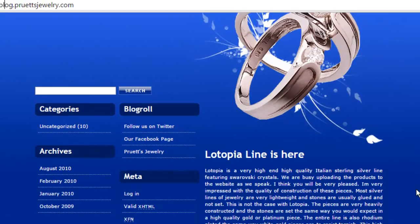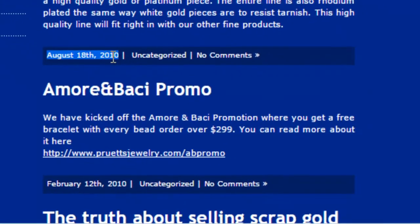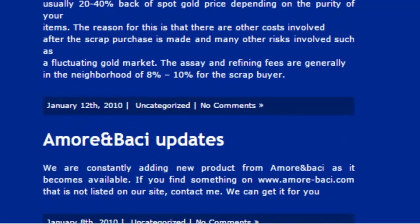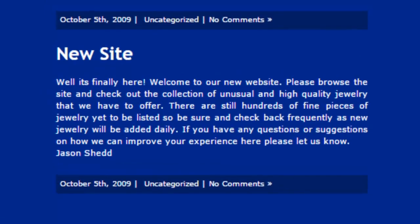Let's take a quick look at the dates. This one, the last date this was updated was August 18th, 2010. So this website really isn't even updated. Hasn't been updated in quite a long time. And they even mentioned their new site in October 5th, 2009.